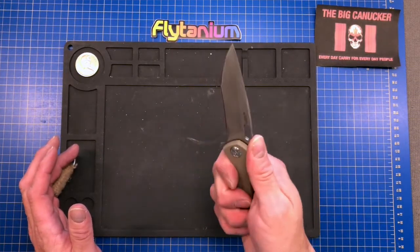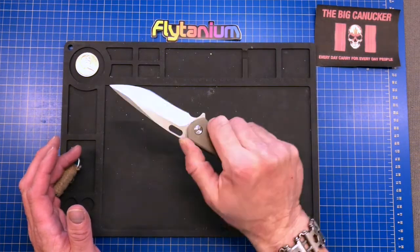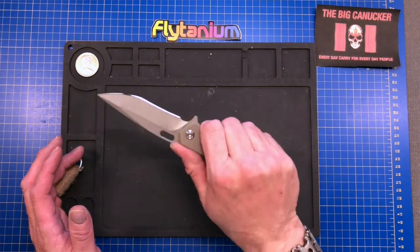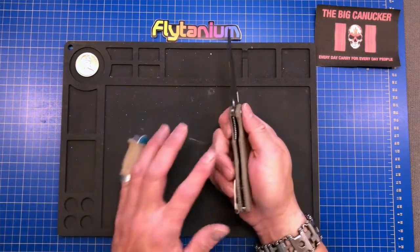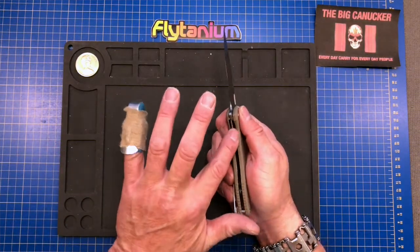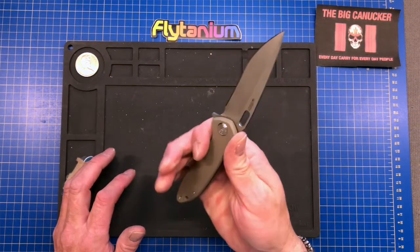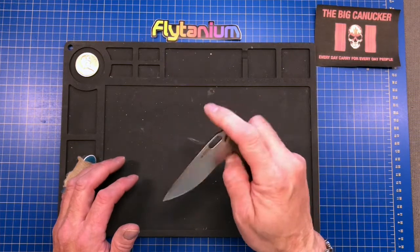Other than that, the ergonomics here are quite nice. I like this jimping here with this ramp. It's really, really swell jimping, made really, really well. Could probably use a little less jimping on the bottom here. I noticed that it kind of dug into my hand a little bit. But other than that, I think it's just a really, really nice knife for the money.